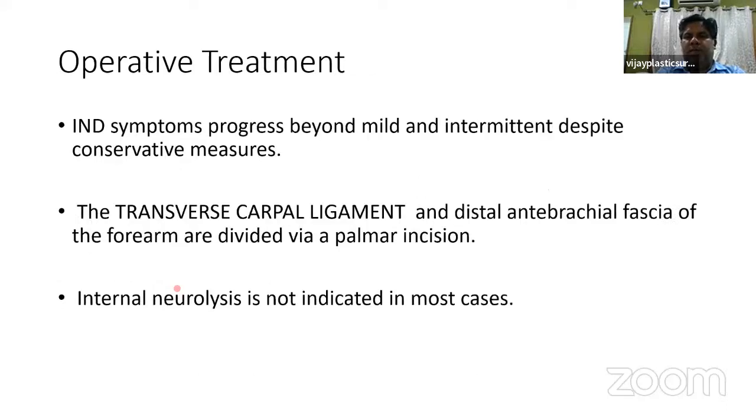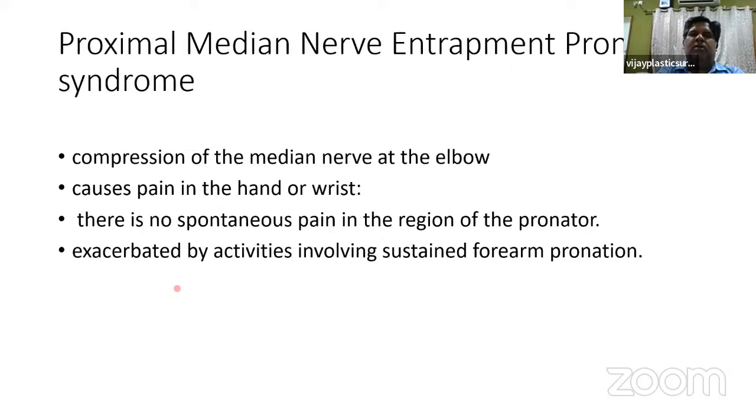If all these symptoms keep on progressing in spite of conservative management, we have to release the transverse carpal ligament and the distal antebrachial fascia of the forearm via a palmar incision. Internal neurolysis is not routinely indicated. But if intraoperatively you find any ischemic nerve, or if you find a lesion compressing the nerve, you need to excise the lesion or do a neurolysis.